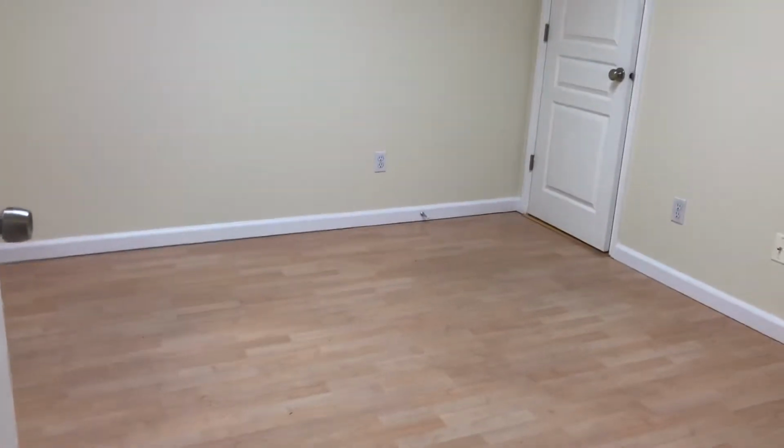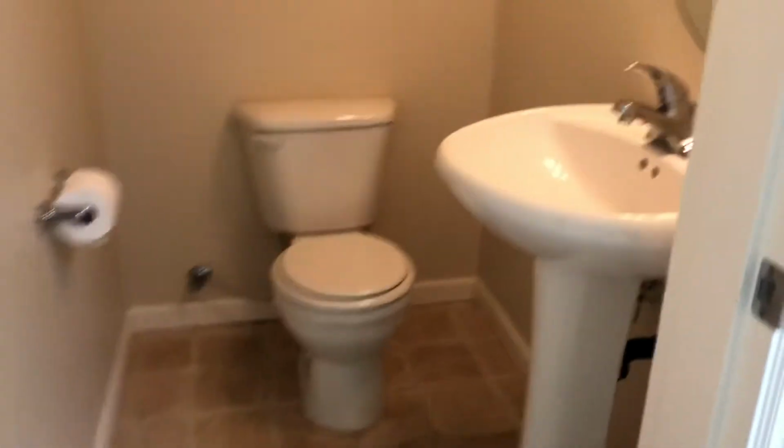This is a 2-bedroom townhome. It's now equipped with a Rentley block so you can view it on your own time. Coming into the entrance, we have the bonus room. It's nice wood-like flooring. It does have a half bath attached.